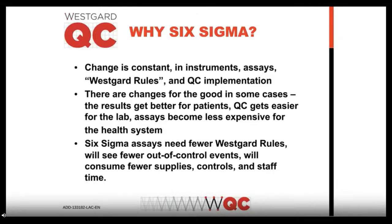One of the goals of the next session is to understand why we are using Six Sigma in quality control. Certainly we know that change is constant in the laboratory. It happens with instruments and methods and automation, but even the Westgard rules and how you do QC have to change. Now these changes aren't going to make your life worse, they're going to make your life better.